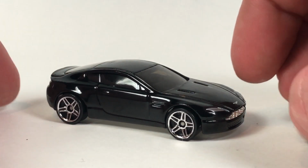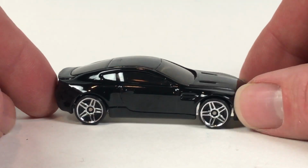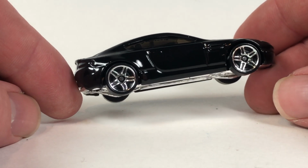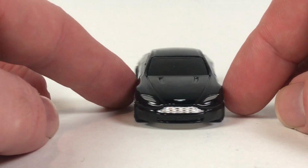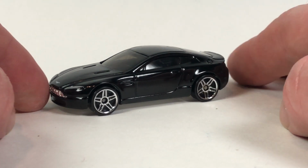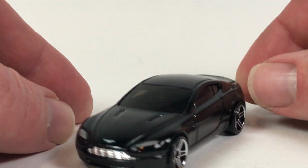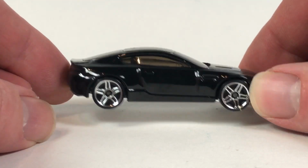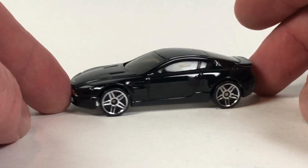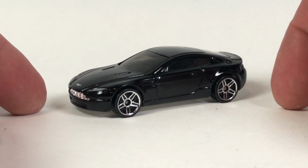This Aston Martin, again, pretty basic. But it does look pretty good in this all black with the darkened windows. I think that's definitely a good look for this casting. What do you think? I think that one looks actually pretty sharp. It's about as good as you can look for a basic Hot Wheeler, right? Of that era. I think it looks pretty good. Alright. That's a keeper for sure.